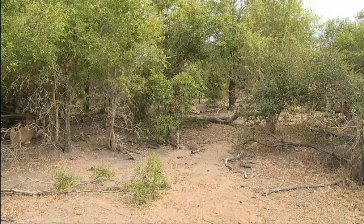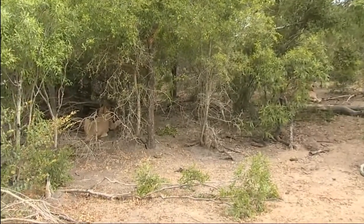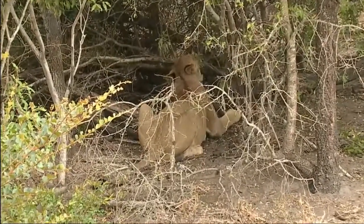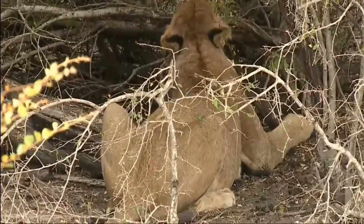This sort of angle with all the gwari bush and fallen bush willow, you wouldn't really say that there's a dozen cats sprawled out. It'd be quite easy to miss.